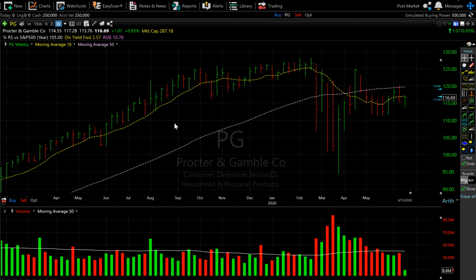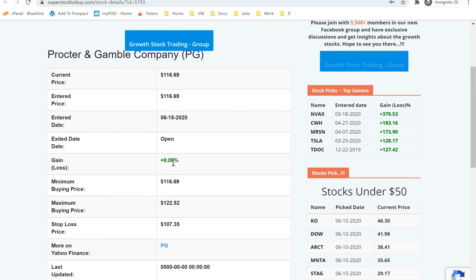The next one we are looking at is P&G. It is a little bit of an underperforming stock, but if you look at today, it closed tightly around the 50-day moving average. So it might rally from this point onwards if the market goes up, because once everybody started rallying, this stock might also go up. The minimum entry point is 116.69 and the maximum would be 122.52, and the stop loss is around 107.35. Again, this stock is a little bit of a laggard, but hopefully it will rally along with other stocks.